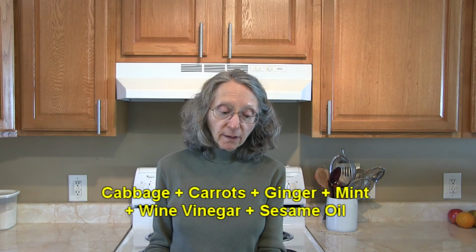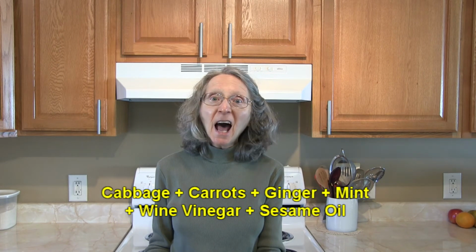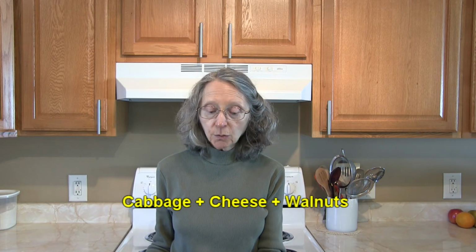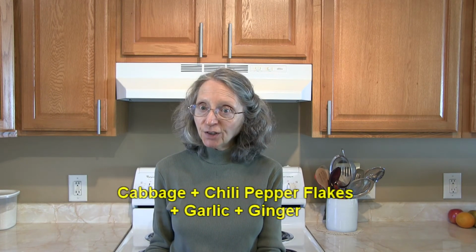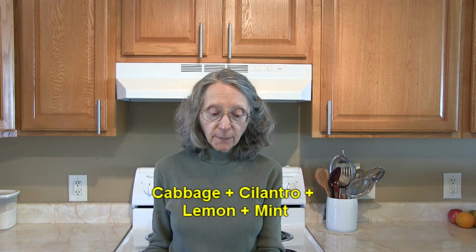Combine cabbage with carrots, ginger, mint, wine vinegar, and sesame oil. Try cabbage with cheese, like blue cheese or goat cheese, and walnuts. Combine cabbage with chili pepper flakes, garlic, and ginger. Or cabbage with cilantro, lemon, and mint.